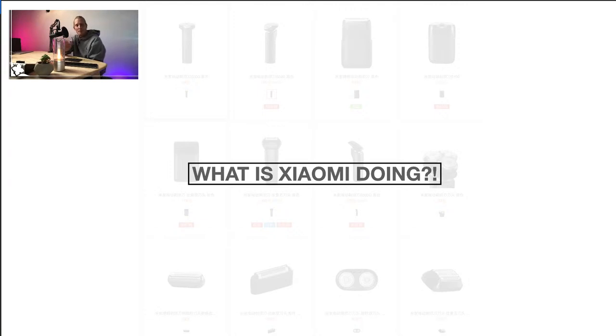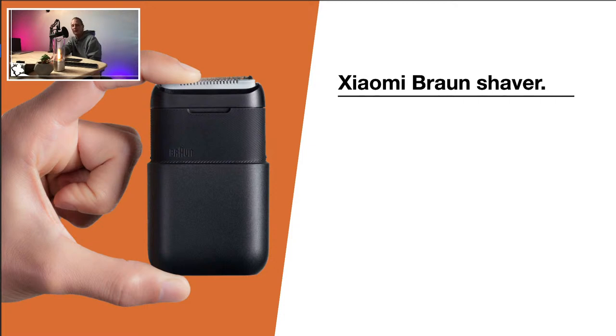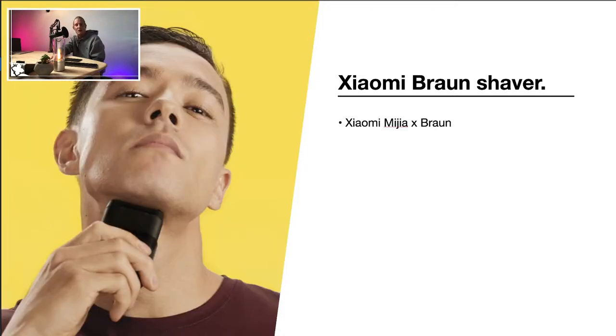Anyway, we're going to start with some shavers, because this is a product I haven't looked at before. As you can see, Xiaomi has launched a lot of different shavers over the last few years. Some of these bigger ones, I actually have one of those. But the one I'm looking at is the one with the green tag, which is a very new one. It's actually a Xiaomi and Braun collaboration. So this is a product made together with Braun, which I was quite surprised to see. Xiaomi x Braun, pretty cool.